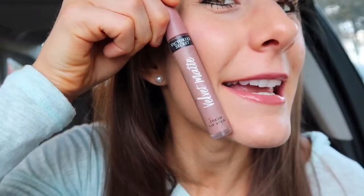Next in my baggy wag, I've showed this before. This is the Velvet Matte from Victoria's Secret. I like these little lipsticks. I gotta get me some more of these. You gotta always have a pencil sharpener. Yes, you do. Because if you're like me, you still use these types of pencils for your eyes. I got a black one, and I also have a brown one.